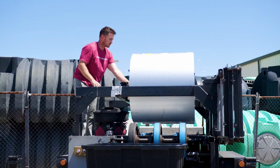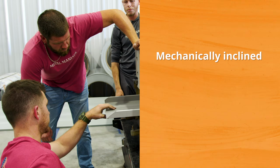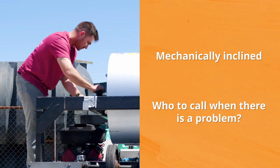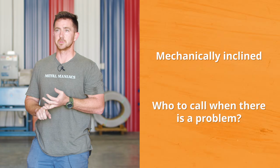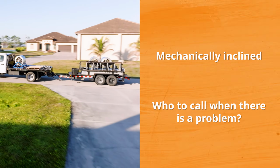So if I could give anyone some advice, if they're starting up their own manufacturing supply company or even purchasing it for themselves, I would say you should personally be mechanically inclined or have someone very close to you who is mechanically inclined. You also need to know who to call when you have problems, because you're going to have problems. It's a machine and it is on the road every day.